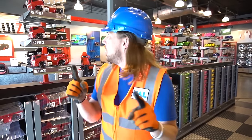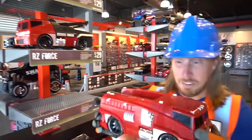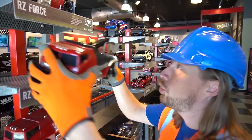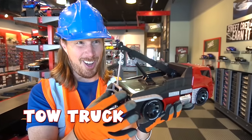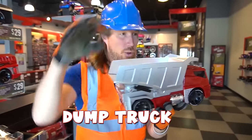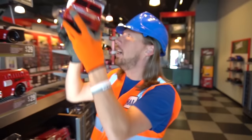Oh, let's see. Look, they've got some really cool ones here. Look, it's a fire truck. Oh, to the rescue. That's really cool. Oh, they got a tow truck. Look, it moves. Oh, they even got a dump truck. Oh, wow. That's really cool. Oh, this is gonna be really hard.